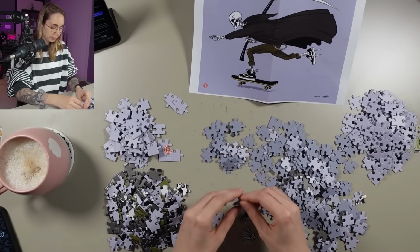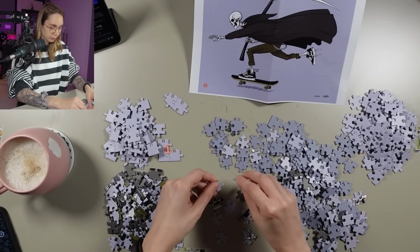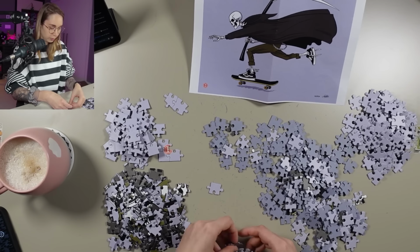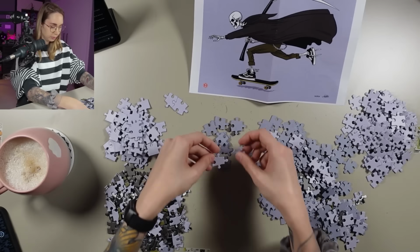How do you guys puzzle? Because I always like to sort certain things as I go through it. Everything with a little bit goes here for now, and then once I've gone through everything once, I'll sort again, and then start making the middle of the puzzle.